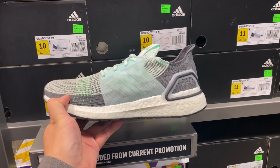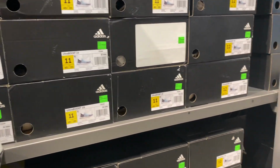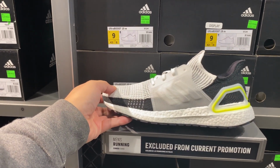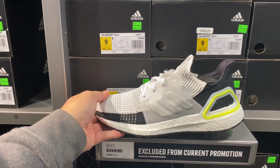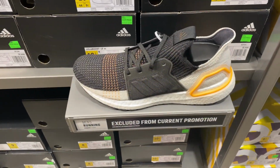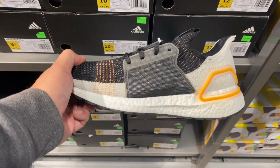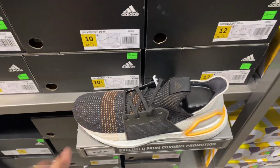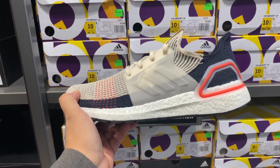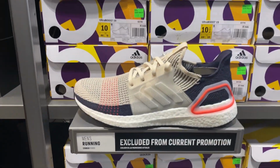So we have the Ultraboost 19s in this colorway. It's 108 though. It's excluded from the 40% off. Check the other aisle. This colorway, again, this one is 108 as well. So roughly about 40% off already. Alright, so you have this colorway here, again in their Ultraboost, 108. I've seen this one, it's been 108. I've had them at like 50% off as well, so let's keep an eye out for that.